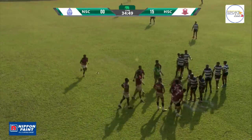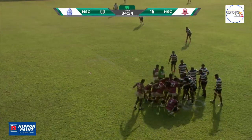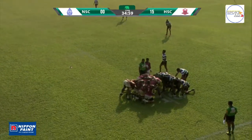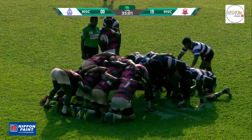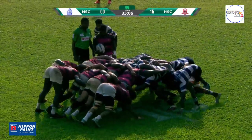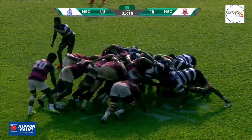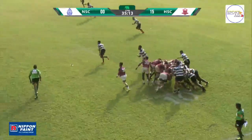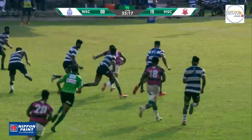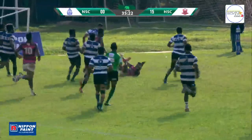Ravi with the ball in hand. 5 minutes away from the first half. Navy FC, Havelock FC leading 15 points to nil. Ravin with the ball. Sandesh with a pass to their number 27, Harusha Pereira.